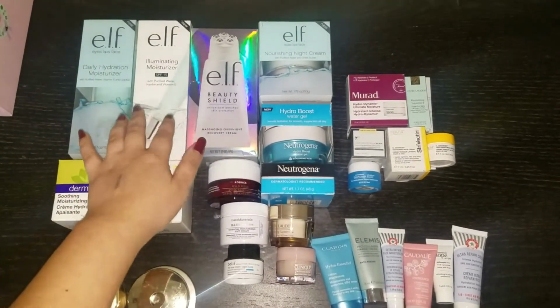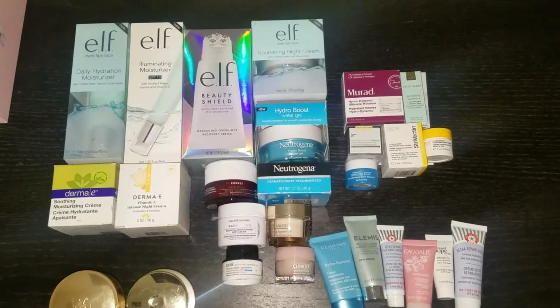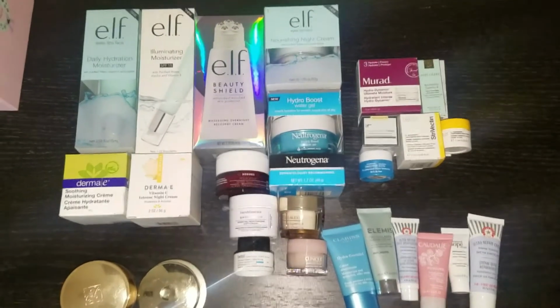You might ask why I have so much e.l.f. skincare, but last year I won, I believe, three giveaways from e.l.f. So I've been accumulating them for a while.